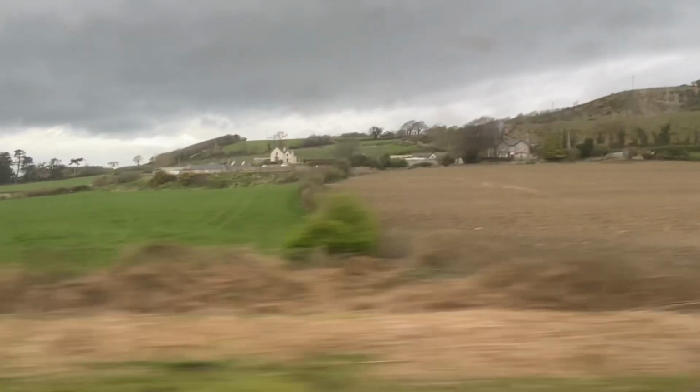Despite this being the North Wales coastline, we actually go inland for a bit, going through this rather nice valley, which is quite grassy and a bit different to a lot of the other scenery we've seen on this journey so far.